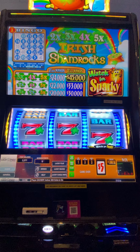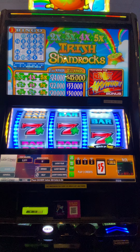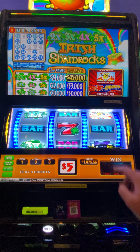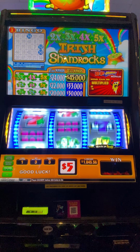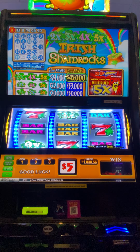I have an idea of where I'm at. Now, I may not want to spend all 1,000 on this machine, but I kind of set a goal when I sit down. So let's see how this works on a little bit of Irish Shamrocks. We are looking for red screens. We want to get lucky for that little lightning bolt to line up right there to get us a bonus game for a haywire bonus. What you'll see is usually you're going to miss the first two lines, and that's when you have a chance for lucky.